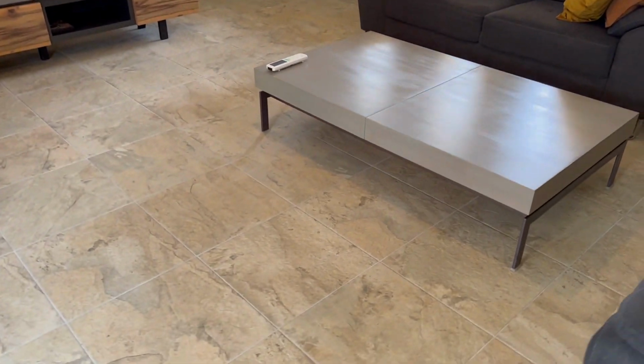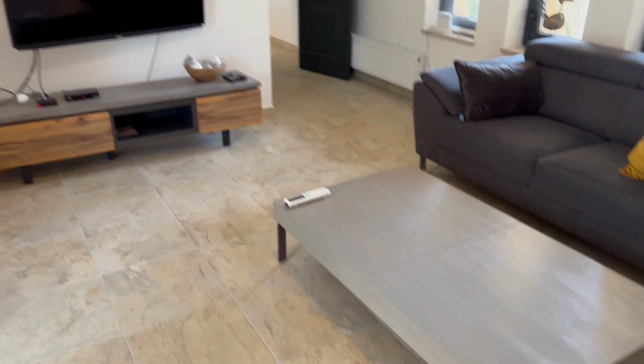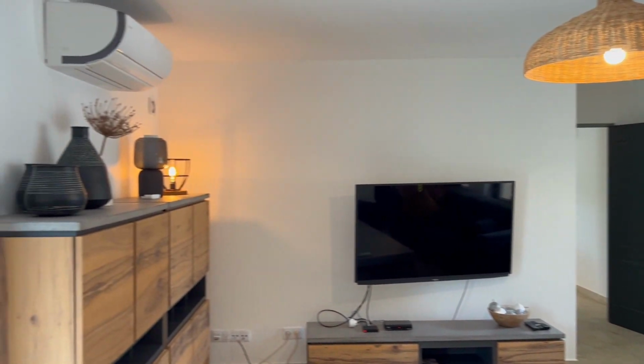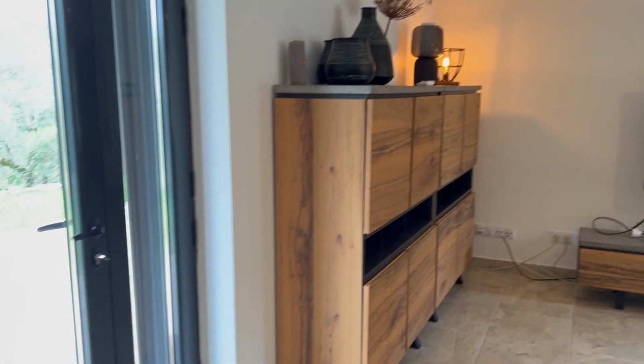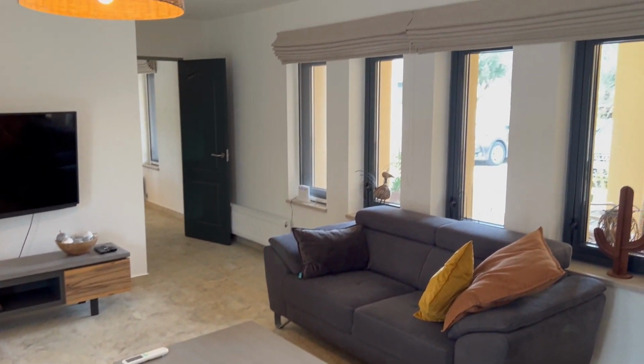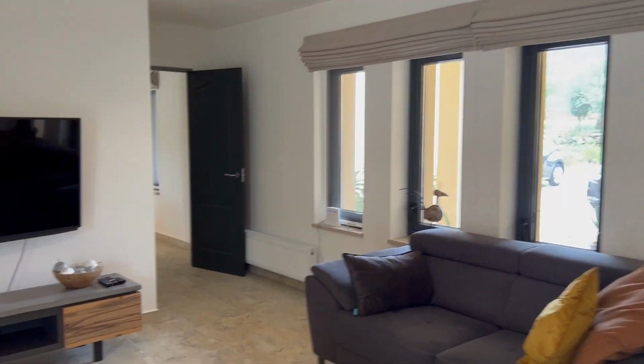And an overlook from the other side, pointing out the tiles. The air conditioning again, and the exit to the backyard. This on your right-hand side will be the front yard.